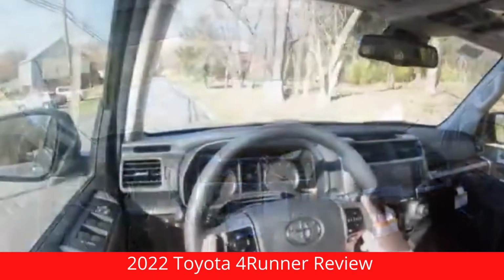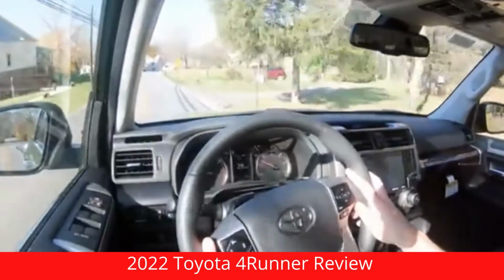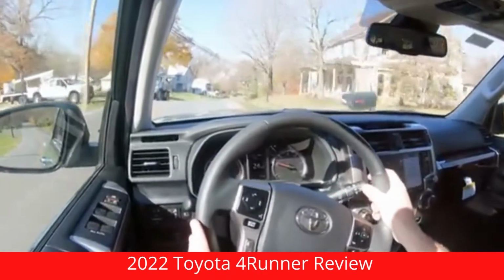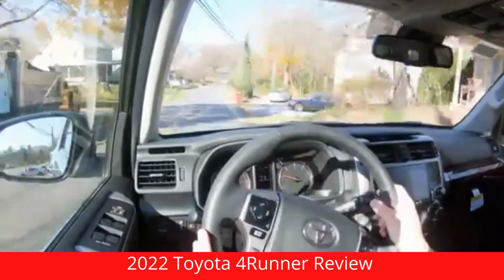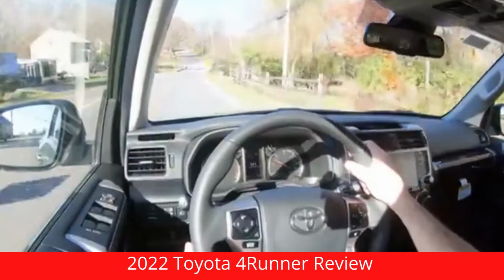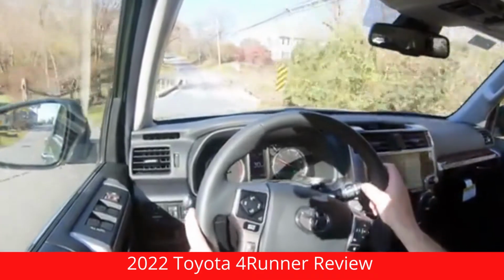TRD Pro. It's going to be a Torsen limited slip center differential if you go with the Limited, and a locking rear differential if you go with the TRD Pro or any of the TRD trims, actually. And of course, with that TRD Pro, you're going to get TRD tuned front springs as well.